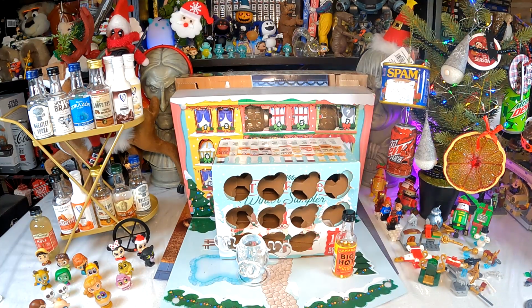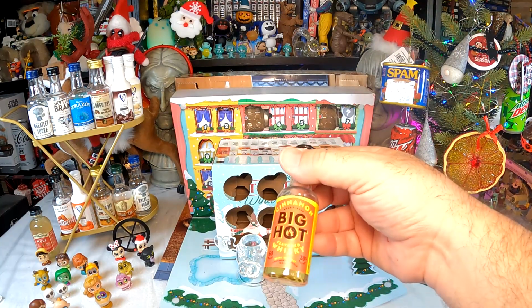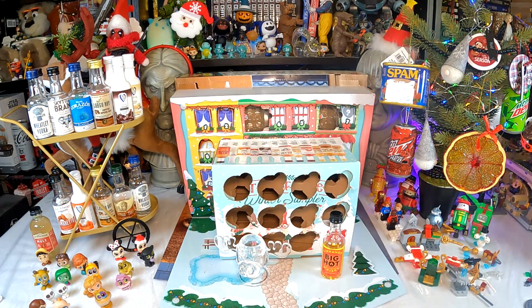I mean, it's not bad. I do worry about what it's going to do to my tongue. And it's not as hot as I expected. Called Big Hot, I expected more. It's definitely bold flavor, but it's not hot. Not to me, anyway. It's not hot sauce hot. It's not even Atomic Fireball hot. But it is cinnamon. It definitely tastes like a cinnamon candy. And I suppose that's probably what you're looking for out of it.